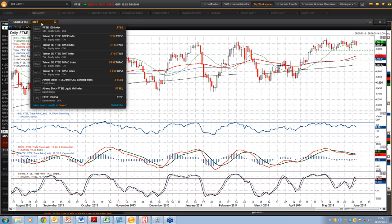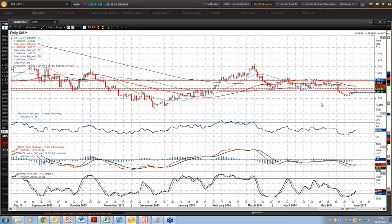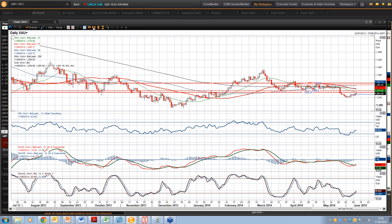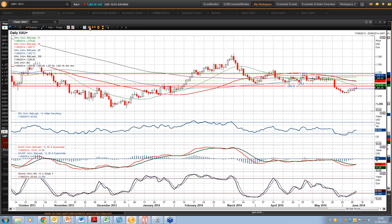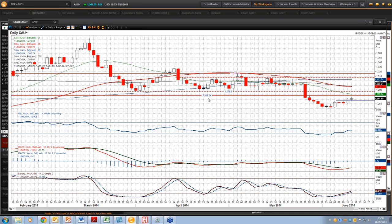Okay, so we've looked at gold already as a trading strategy, and this is more of a longer term play. We've still got these key levels. This is on the daily chart again. We've still got these key levels between 1268 and 1277, and that, as I said earlier, I think is my selling zone that I'm going to be looking for.